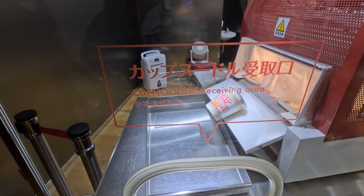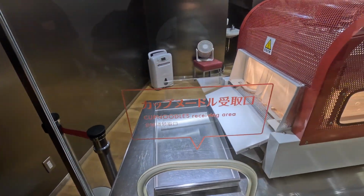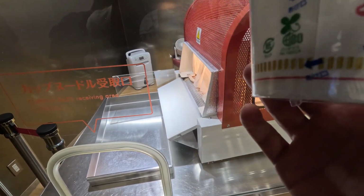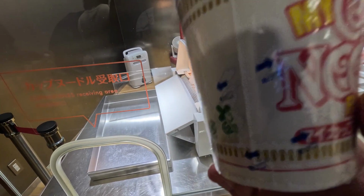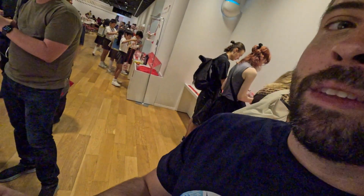And you have to ask yourself, how many of you have a beef, seafood, shrimp, crab meat, cup of noodles? The answer, none of you. Only I possess the goods. If you want a copy, you gotta come to Osaka.